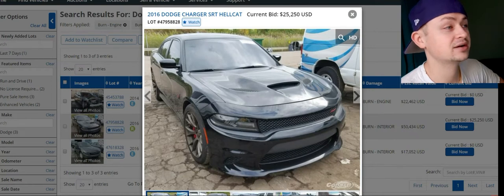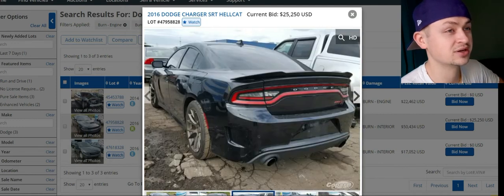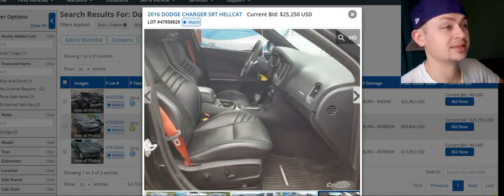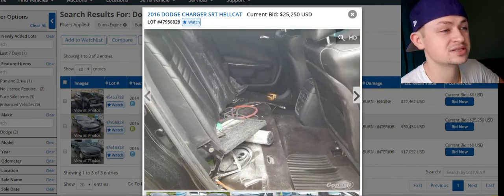It's got a fire title, burned interior damage, but man, just look at this thing. It looks really clean inside and outside. The tires look good, the wheels look good. Look at that interior, man. That thing is nice. The only thing you can see here is the rear seats, and then there's some damage here. It looks like the rear seats are removed.